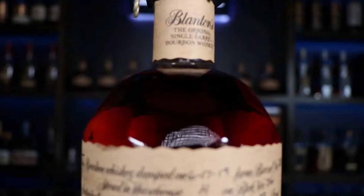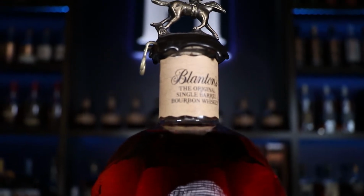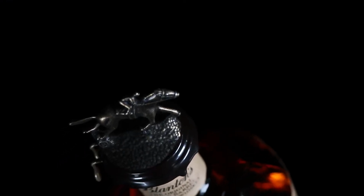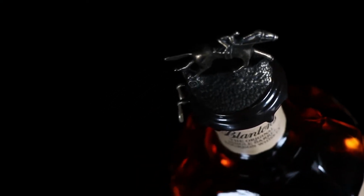Look at the bottle. This one's got some dust, a little bit of dog hair. It's a highly unique bottle. We all know you collect the tops. They spell out a letter of the name, Blanton's. They're all different. Everything about this is a collector's dream. It's kind of the full package, because it has a really great design, and the juice inside is pretty good.